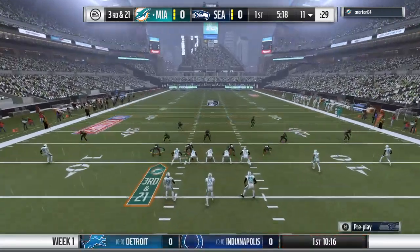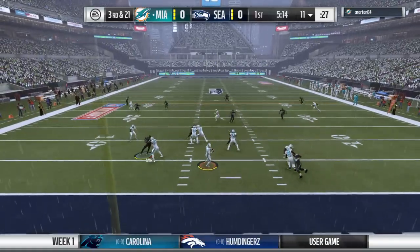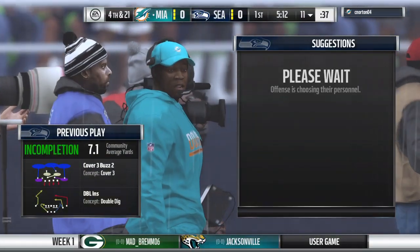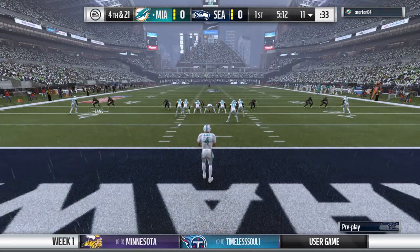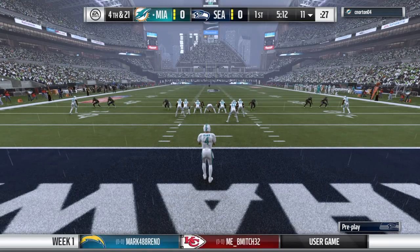A nickel look by Seattle on third down. Yep, 5 defensive backs now. Now Tannehill, and this one is incomplete. Jarvis Landry, the intended receiver, and it brings up fourth down. So on fourth down, the Dolphins will ask Matt Darr to kick it away. Back deep for the Seahawks, the All-Pro returner from 2015, Tyler Lockett.